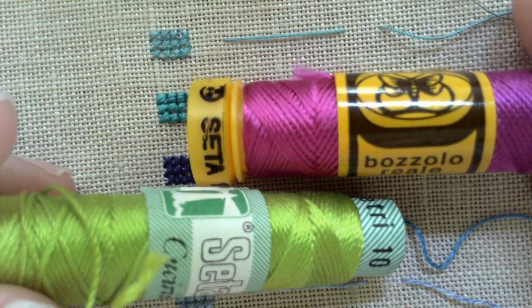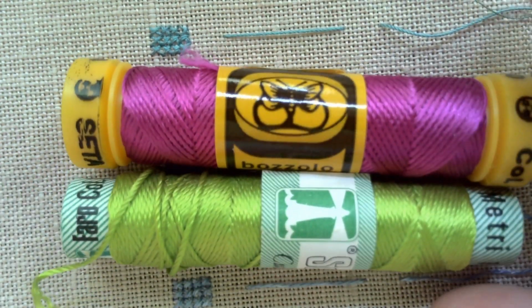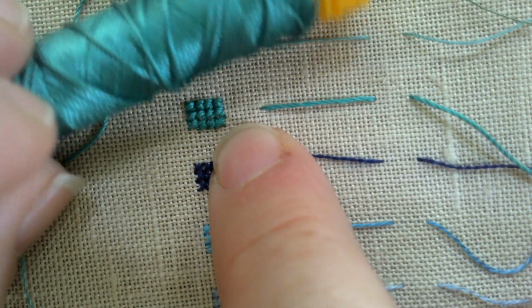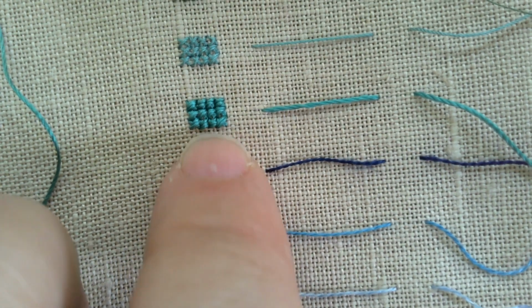I'm not sure because I think the weight is wrong, but I did wonder if one of them might make it into my Pear Hill from the Artsy Housewife whenever I get there. We will see. And so this is that, the Bozzolo Reale, and it was definitely too big for stitching on 36 count. It was really hard work doing just those few stitches.